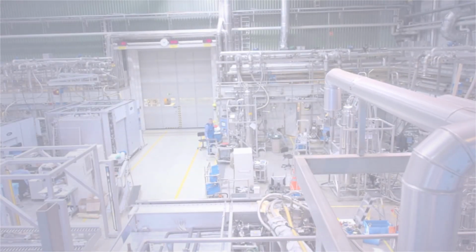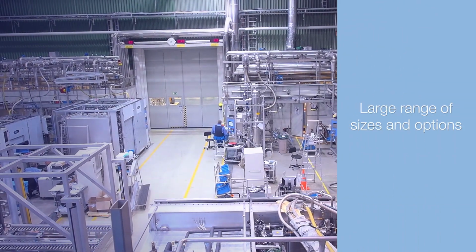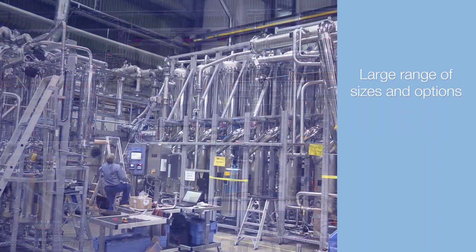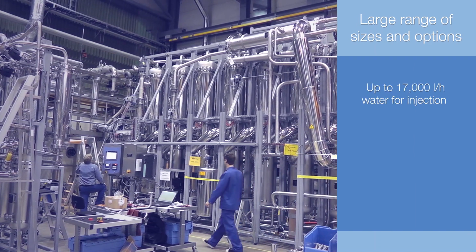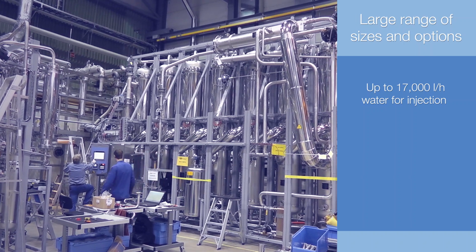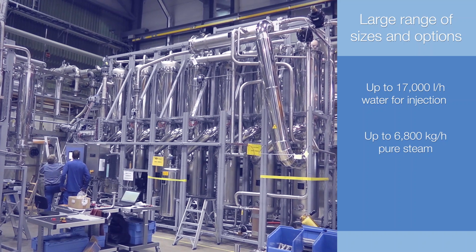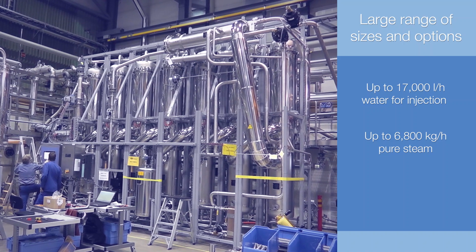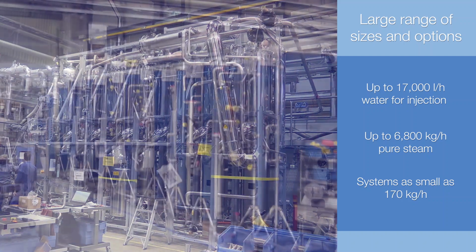Another important benefit of FINN-AQUA water systems is the large range of sizes and options available. No other manufacturer offers the breadth of solutions to meet the unique needs of pharmaceutical makers in various markets and applications across the globe. For example, FINN-AQUA offers the 7500T water still, which produces an incredible 17,000 liters of WFI water per hour, and the 7500T pure steam generator can produce up to 6,800 kilograms per hour of pure steam. Conversely, FINN-AQUA also produces systems as small as 170 kilograms per hour.